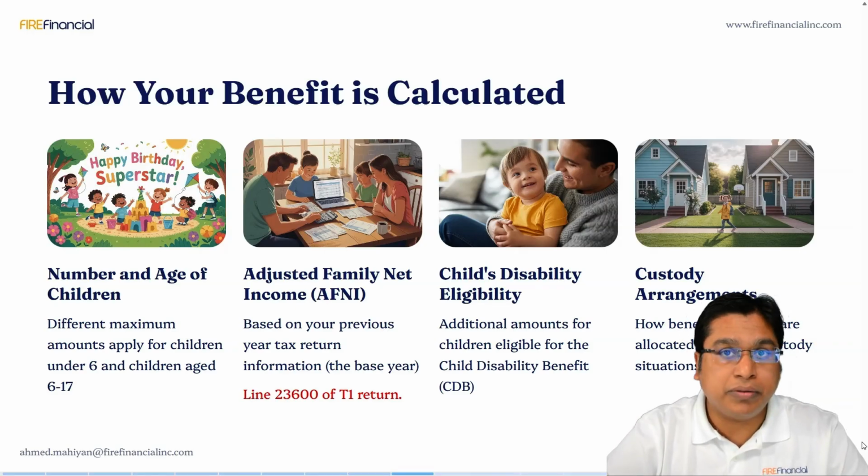The other factor is obviously whether you have a child with some disability. This does not directly affect your CCB, but the disability is affecting the Canada Child Benefit. Child disability benefit is only paid for a child with disability. And obviously, the last one is the custody, which we already discussed.